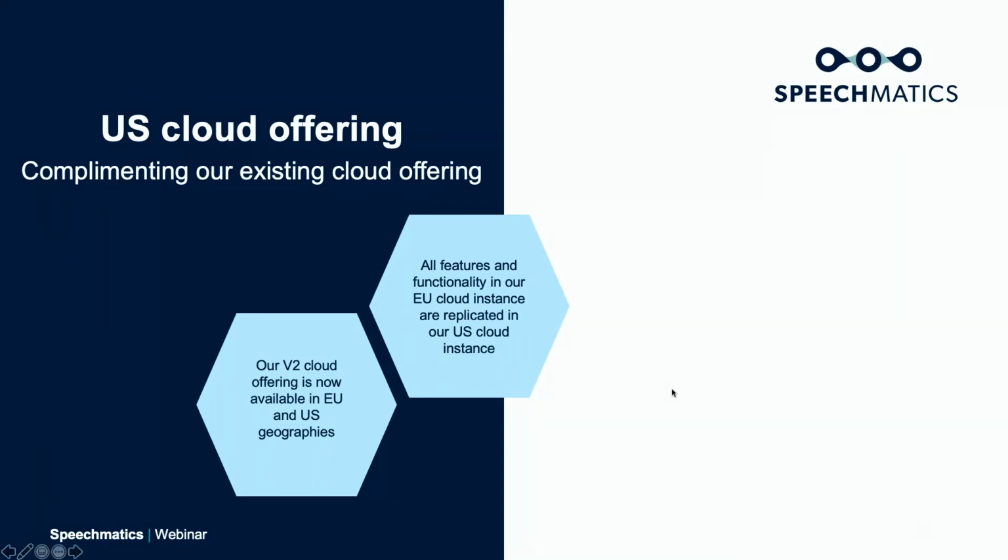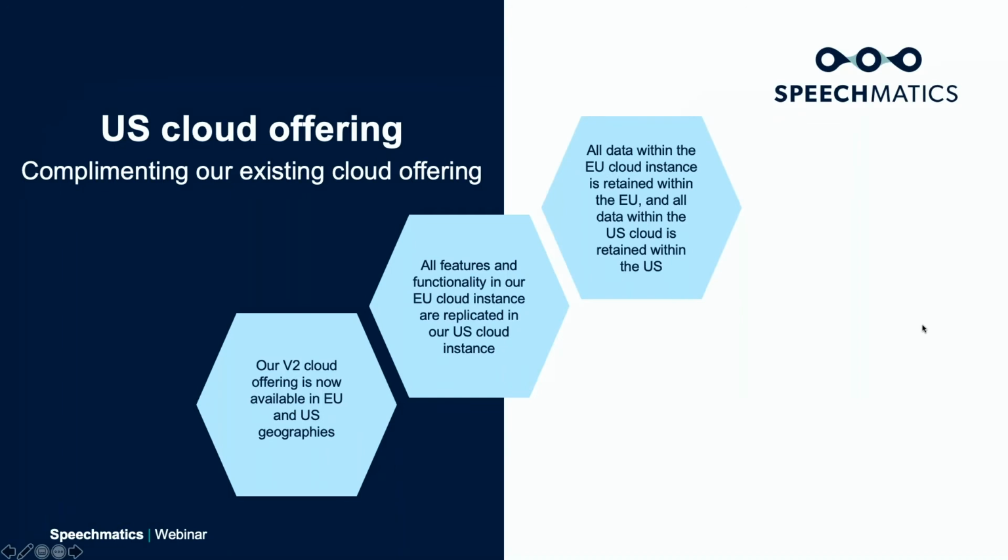There is exactly the same feature and functionality set here. We retain the exact same data retention policies as well, and for jobs that are being submitted, what is important to note here is there's no transference between the geographies, between the data regions. So if you send via our cloud offering data to the EU, it will remain within the EU. If you send it to the US, it will remain within the US.